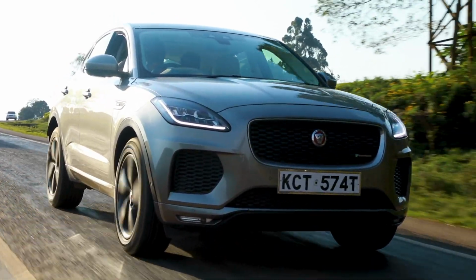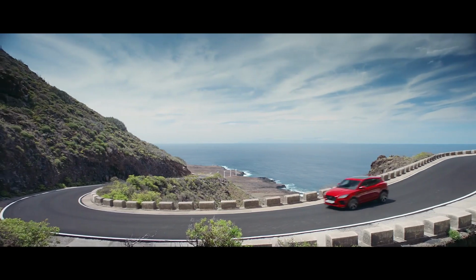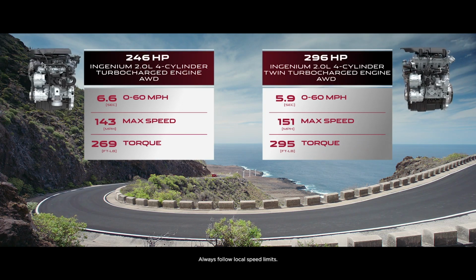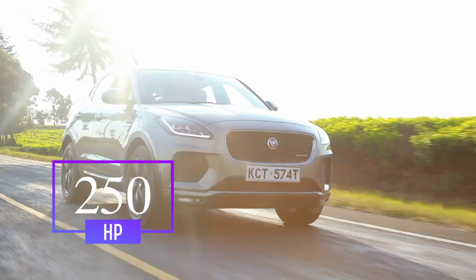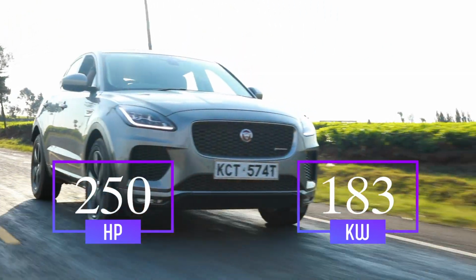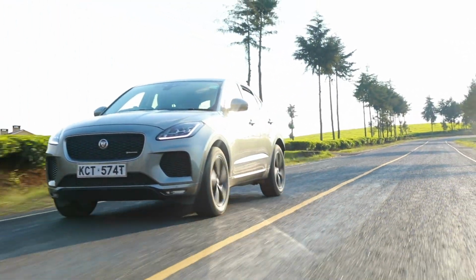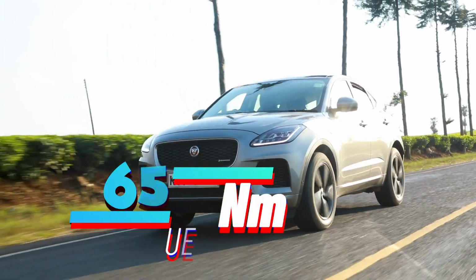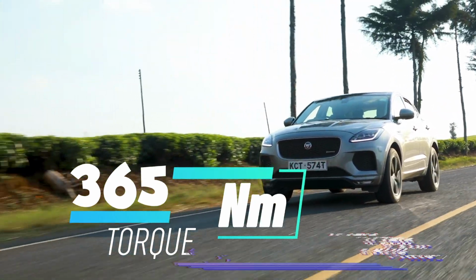So basically this E-Pace family is actually powered by the Ingenium family of engines that are built in Castle Bromwich in England, and they are actually two derivatives of each, so 2 petrols and 2 diesels. This particular petrol that I'm driving is a 250P, 250 horsepower, or 183 kilowatts, and this is made possible courtesy of a twin scroll turbocharger, direct injection, and of course variable valve timing, enough to produce 183 kilowatts and 365 newton meters of torque.